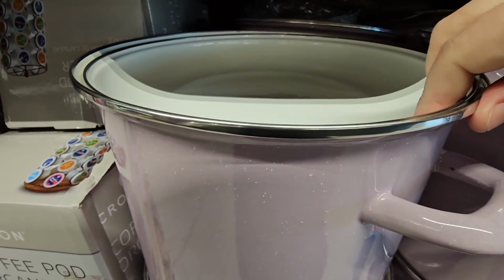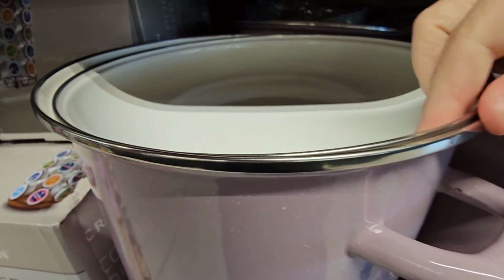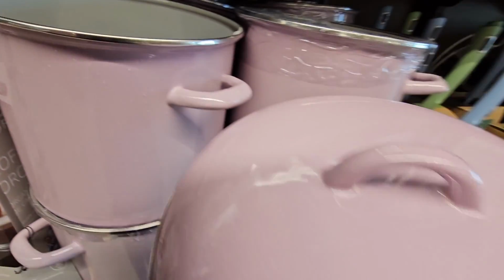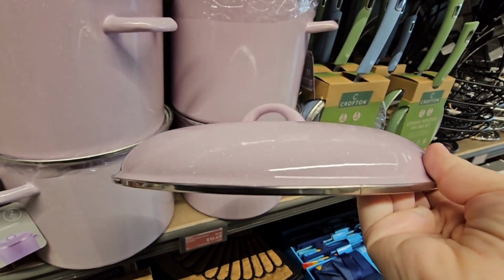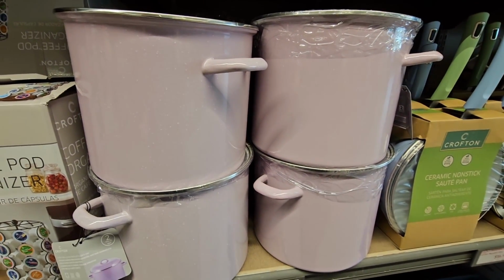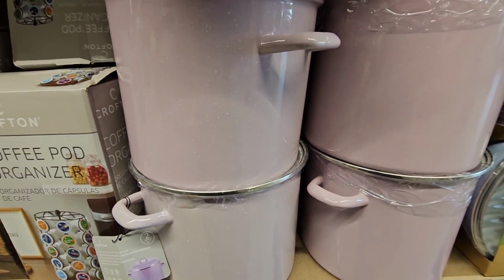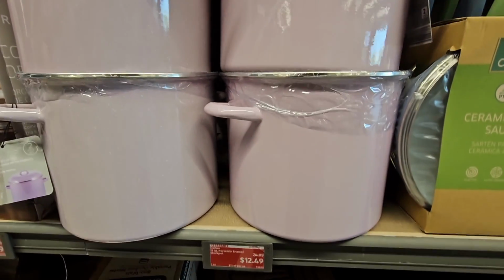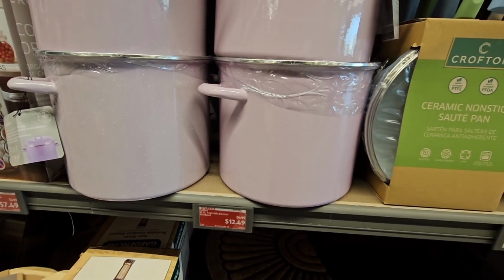These are really nice, especially if you do any canning or, you know, for jelly, whatever you want to make in these, honestly. But I like the size of them. It's good to have a large stock pot like this. So really pretty. I do like the purple. And the price is unbelievable.